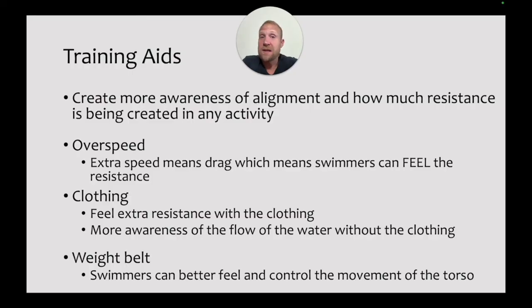So training aids can be really great regardless of what drills or activities you're doing because they help swimmers better feel the impact of the breath on their alignment and on the resistance they create as they move through the water.